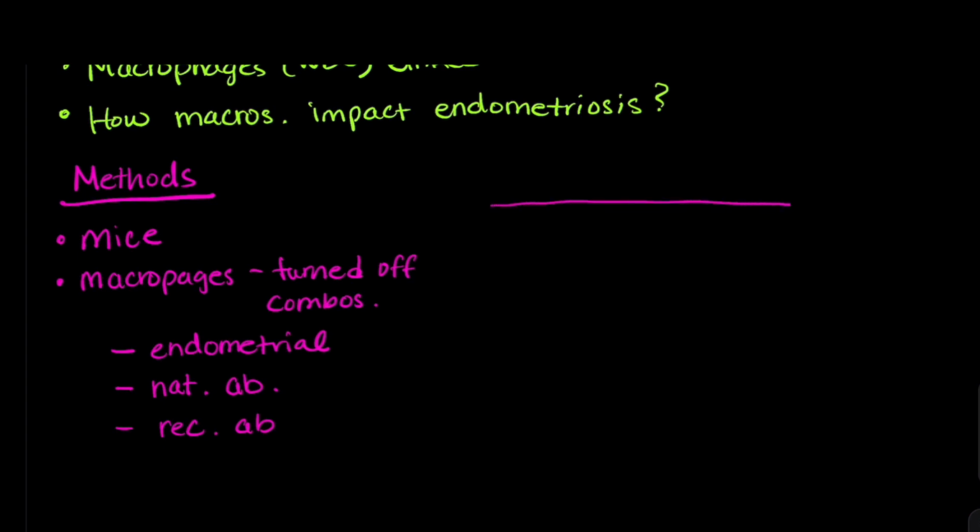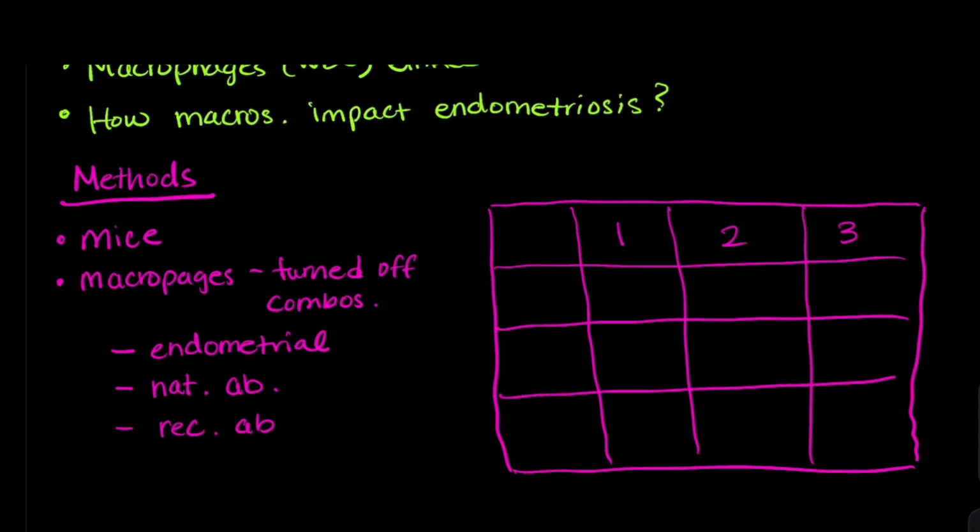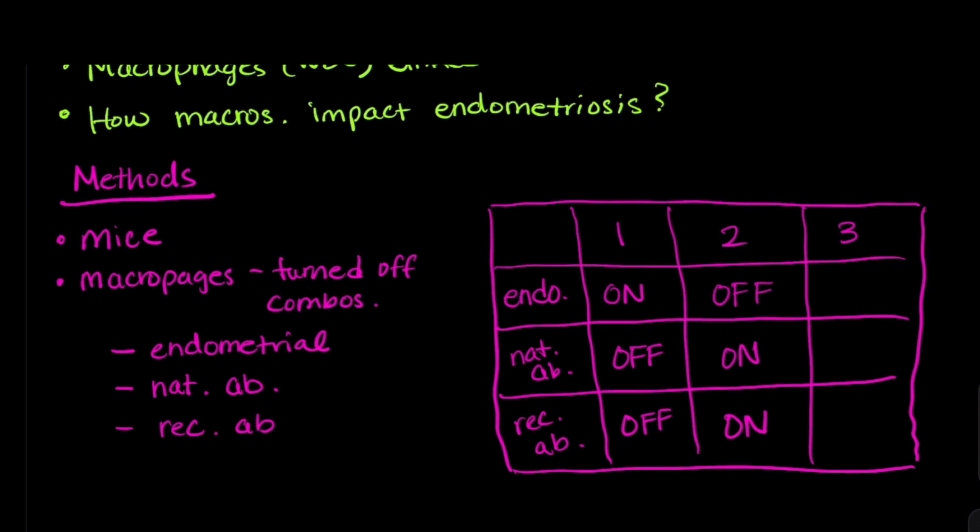So I'm going to make a little chart here to show you what the 3 different experiments actually look like. So we have 1, 2, 3 experiments. We have our 3 different types of macrophages. And our researchers turned them off in different combinations. So for experiment 1, they turned off the abdominal macrophages, both of them, but left the endometrial macrophages on. Second experiment, they turned the endometrial macrophages off and left the other two on. And in the third experiment, they left everything on, but they added extra abdominal recruited macrophages.